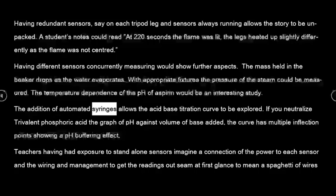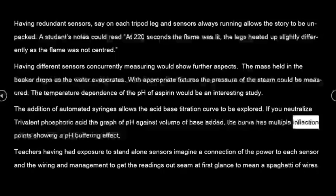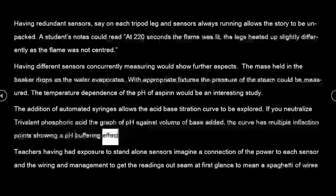The addition of automated syringes allows the acid-base titration curve to be explored. If you neutralize trivalent phosphoric acid, the graph of pH against volume of base added, the curve has multiple inflection points showing a pH buffering effect.